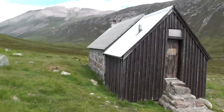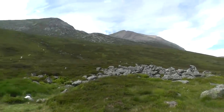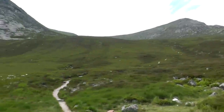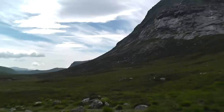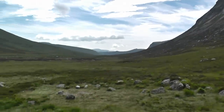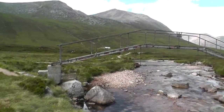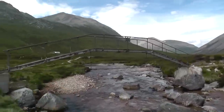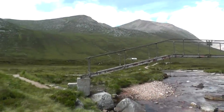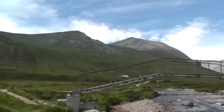Okay, we've reached the bothy. Went in to inspect the toilet. That will not be getting used. And there's the slabs of the Devil's Point. Got the bothy with the wee bridge, and the route back's up that way. 5.5 hours, a guy says it'll take us. And there's the Devil's Point.